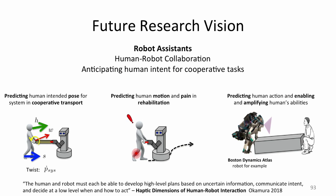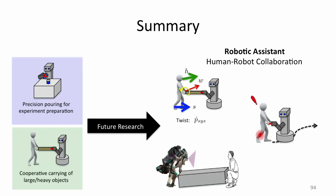And I love this quote. It says, the human and robot must be able to each develop high-level plans based on uncertain information, communicate intent, and decide at a low level when and how to act.